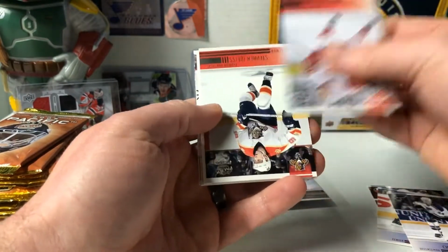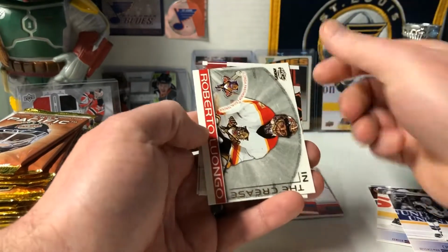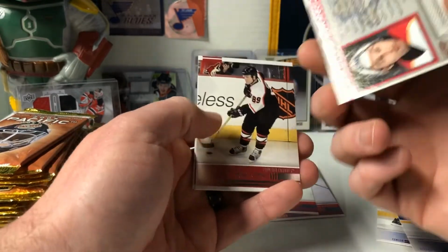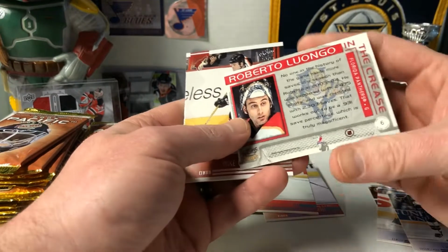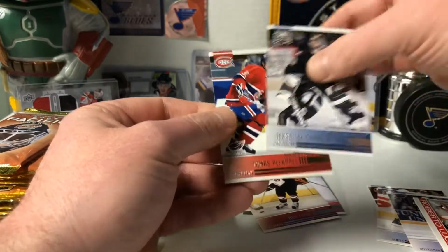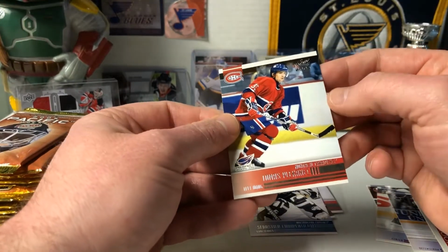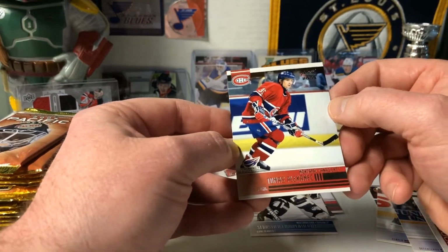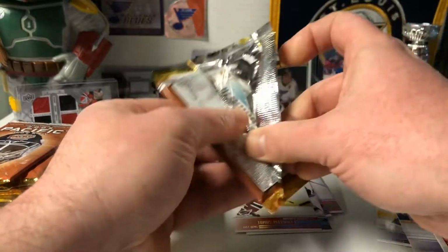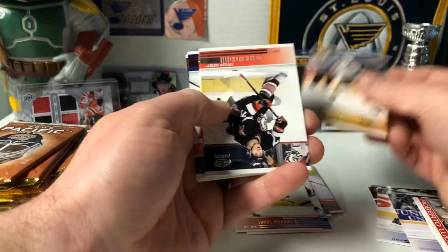Prospect, Chris Draper, oh, and an insert, Stephen Weiss, and then we have Roberto Luongo in the crease. Those are cool. Pretty neat looking card. Mike Comrie, some more cards sticking together. Sebastian Caron and Tomas Plekanec, I can never say his name. Tomas Plekanec prospect. Glen Murray.